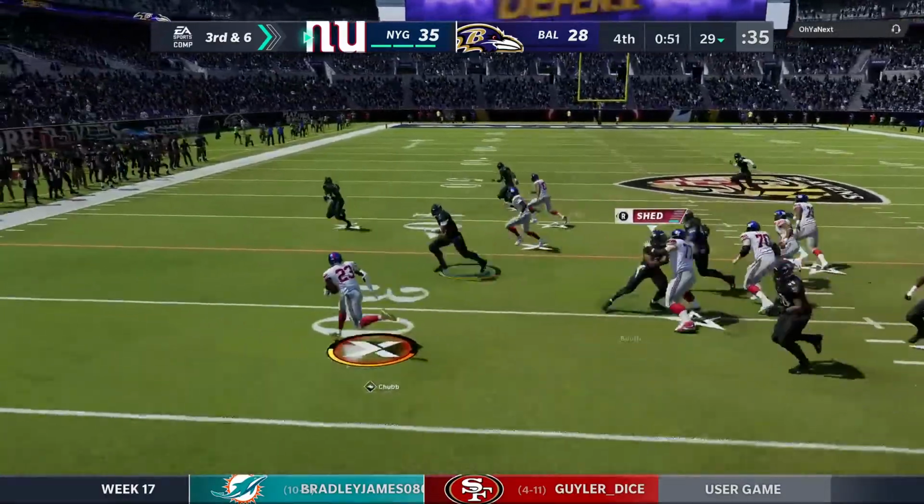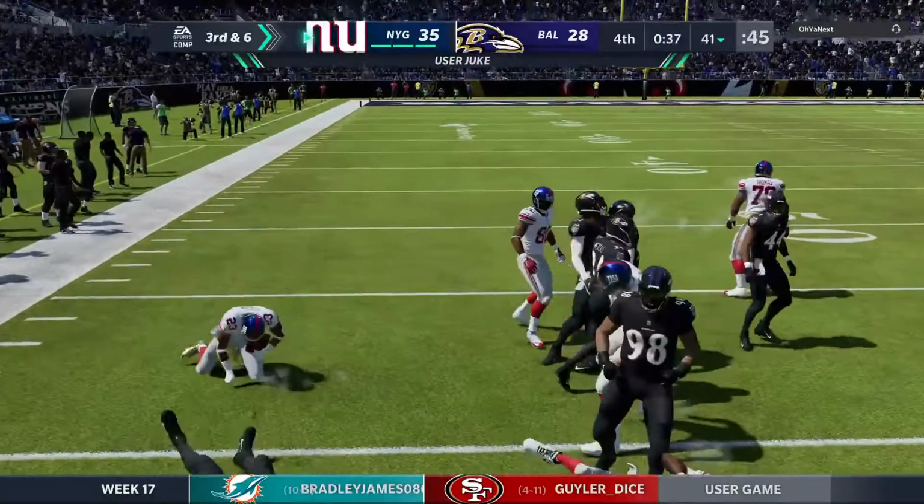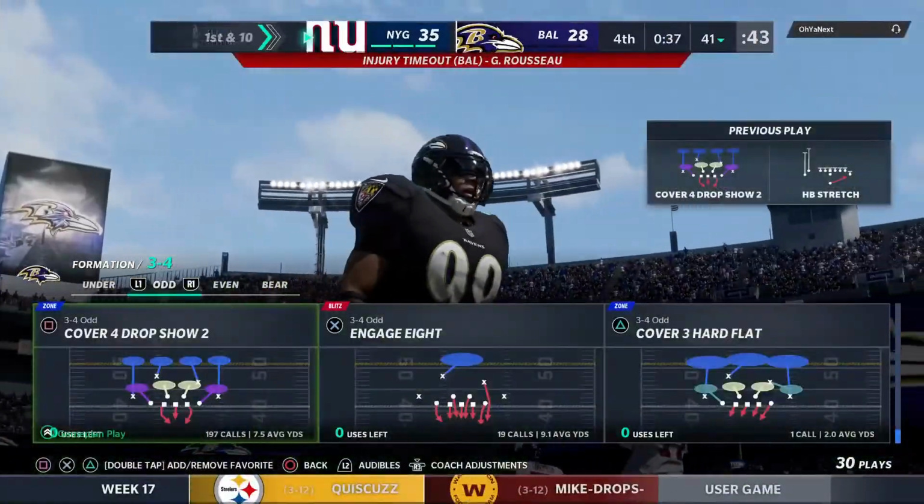On third down, it's Nick Chubb. He'll have a first down past the 40. And finally, down at the 41-yard line.